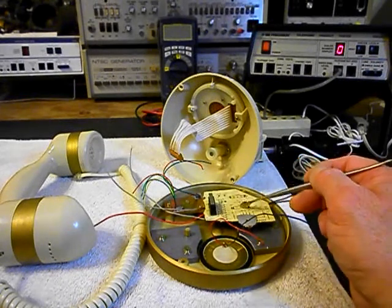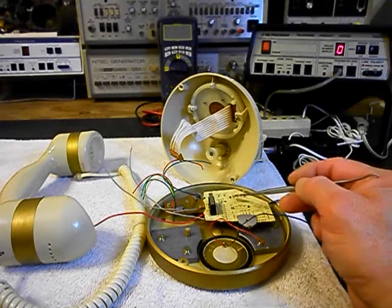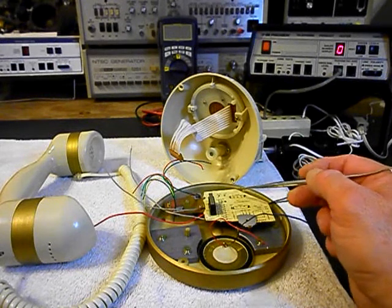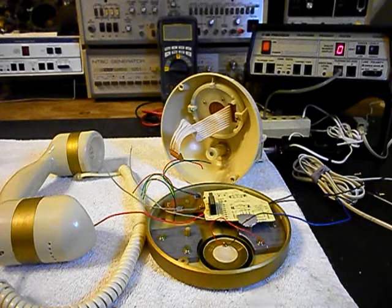We also have two switches here. Now, one switch is for pulse and tone. We don't need to be concerned with the pulse and tone switch. Any touch tone telephone is going to stay in the tone mode. So that's pretty clear on that. We just don't even need that.